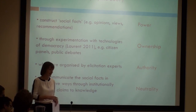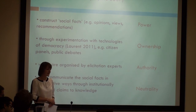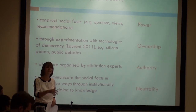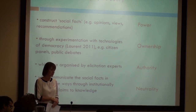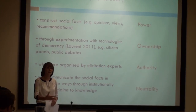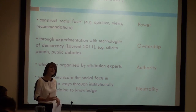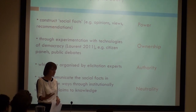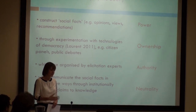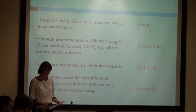So as I said, this could be through citizen panels or public debates, organized top-down events. Those methods often involve elicitation experts, who tend to be social scientists, who are seen as the people who know what to do with people. And after the pooling together of these opinions and fears and normative standpoints of this public, these social facts are constructed and then communicated in authoritative ways. They may become part of policy, they may become part of normative standpoints of institutions. So we have power, we have ownership, we have authority and claims to neutrality that come with this sort of method.